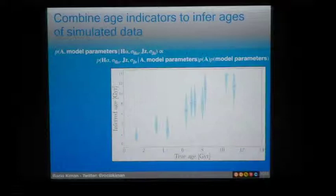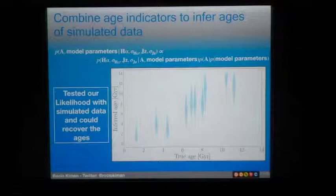So the next step of the project is to put everything together into a Bayesian analysis. What we started doing was to use a simulated sample of 10 stars. We randomly assigned ages to these stars and calculated the observables of H alpha and vertical action, imagine that we know a model for that relation. Then we put those observables into a Bayesian algorithm to recover the ages that we assigned. We can see here the true age on the x-axis and the inferred age on the y-axis. Within one sigma we've been able to recover, even in this very simple model, the ages that we assigned. So the next step is to actually use all the age indicators in the Bayesian analysis to recover the ages for the M dwarfs.